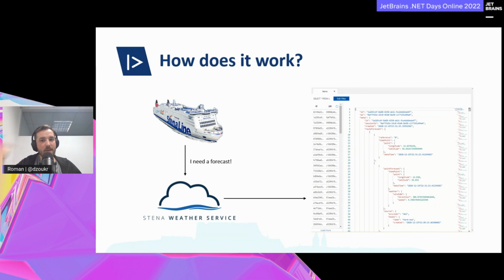And when the vessel asks for forecasts, it looks in the NoSQL database in Cosmos DB, trims already passed waypoints, because there's no reason to send data for the part of the route the vessel is already behind, and compares the data with the previous forecast. In case there is no diff, it just sends 204 No Content, otherwise it sends the diff.